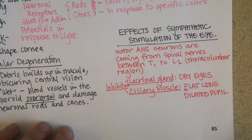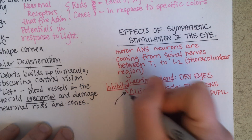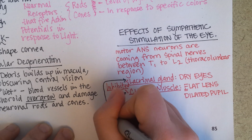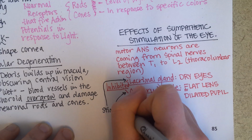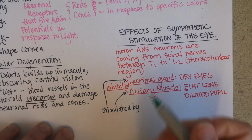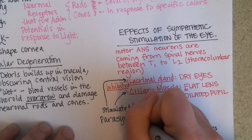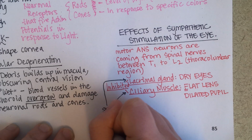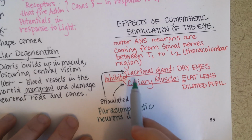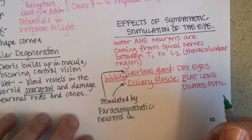And then I want to put on here the nerves that are responsible. So the ciliary body could be stimulated, though, by different neurons, by parasympathetic neurons. I'm going to use green. And do you remember which cranial nerve powers up the ciliary muscle? It's the oculomotor, and the facial nerve stimulates your tear glands.